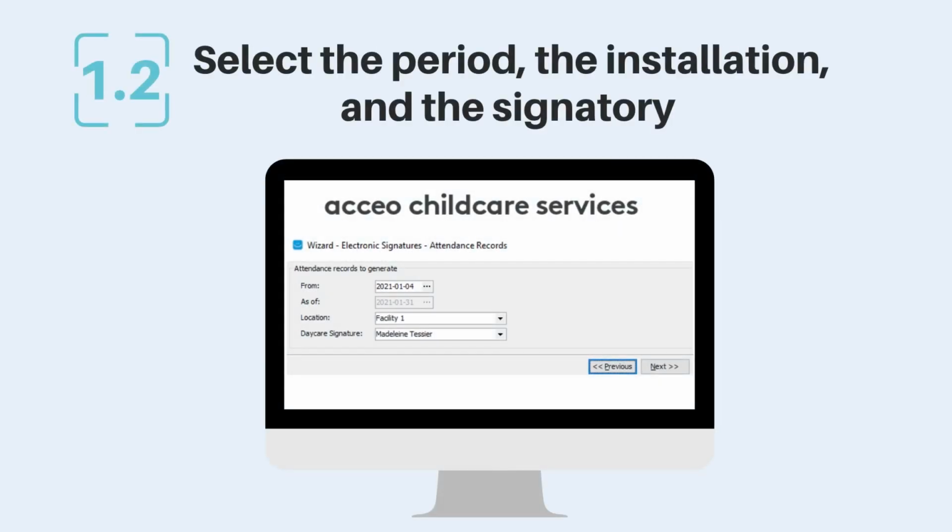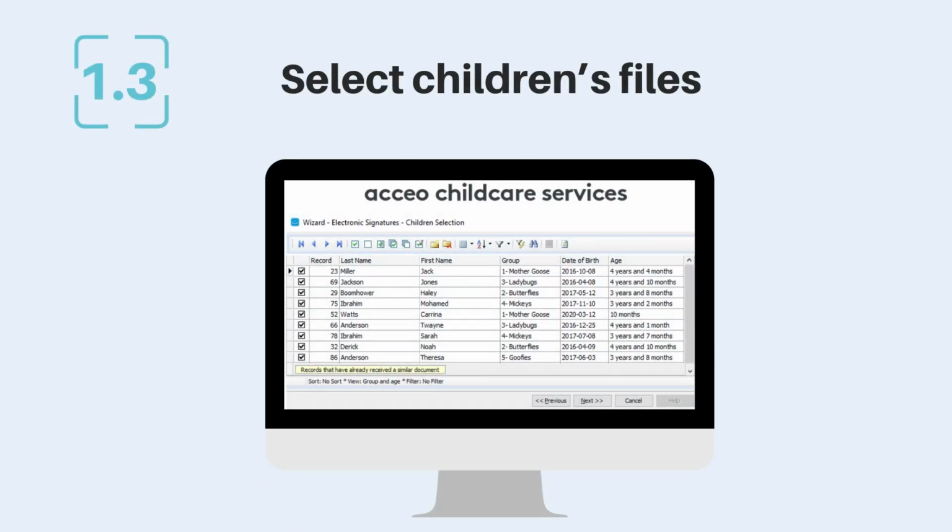Here is where you select the 4-week period for the attendance records that will be produced. If you manage multiple installations, you can designate the installation for which you want to process documents. You can also choose a signatory if there are several authorized signatories in your childcare center. Here you can select folders using the View, Sort, and Filter features that you currently use in other areas of ACCEO Childcare Services software.